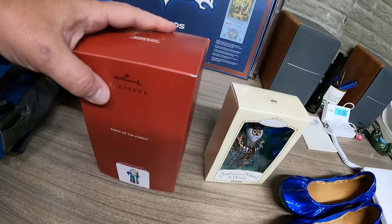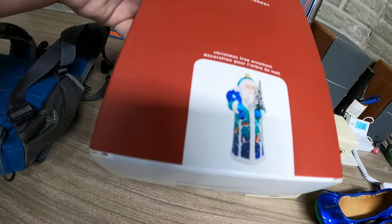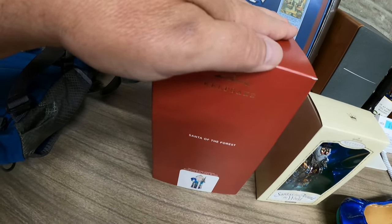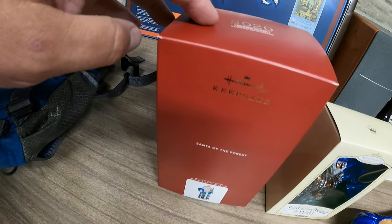The next thing I just listed the other day, it's a big old blown glass Santa. There's a picture of it. I'm not going to get it out. But that big ornament, that's a large one. Sold to somebody else for $16.99.